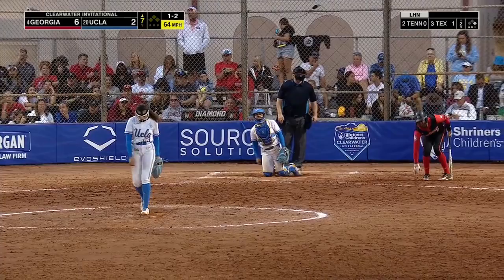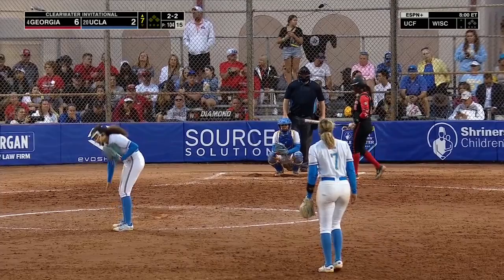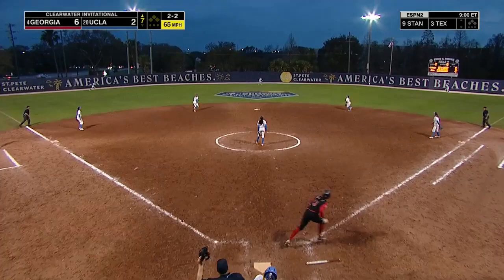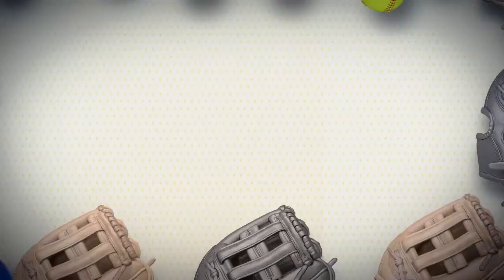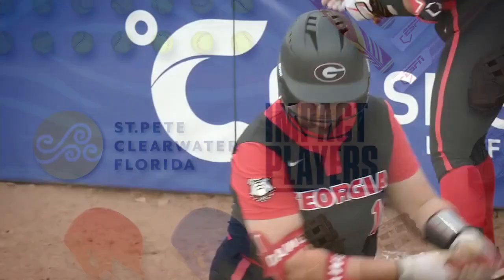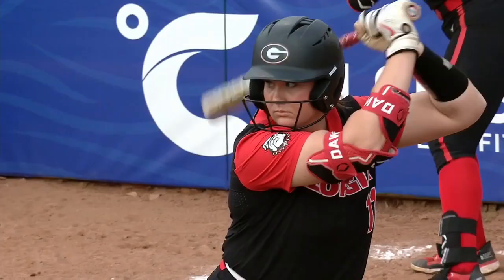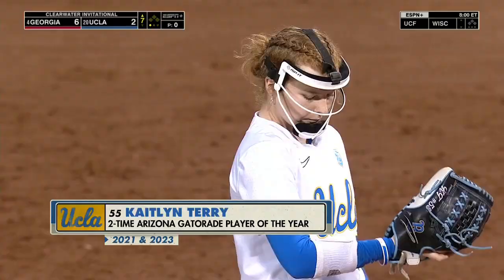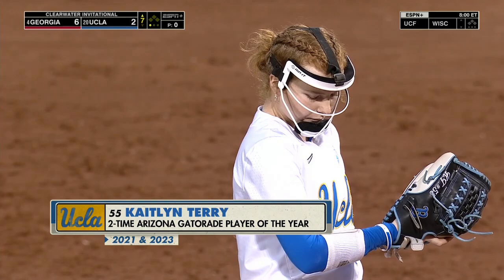Two and two. Out to medium center field. Manuel comes in, hauling it in. Brings up Lindy Ray Davis. She's gone yard a couple times today, and she's been an impact player a couple of times because of those home runs. Line drive over that right field fence. Lindy Ray Davis, Arizona Gatorade Player of the Year.